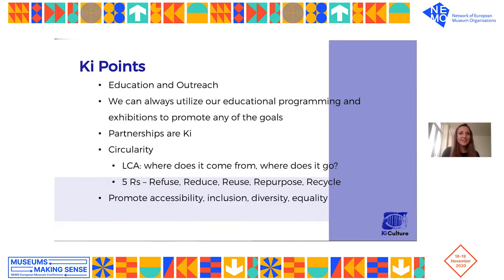And as I mentioned before, this is something we're seeing more and more of as this year progresses. So I just wanted to wrap up with a couple of key points to summarize some of the ways that we can support sustainability through the SDGs. Education and outreach are obviously our biggest strong points. Every single SDG can be supported by our educational programming and our exhibitions. It's so important for us to realize the capacity and the influence that we have on our society, and what opportunities we have to really influence and affect that change. Also, of course, partnerships are key. As we already talked about, it's not your responsibility alone to solve all of the world's problems, but together we can make a really huge impact.